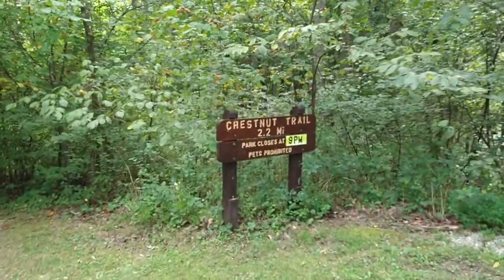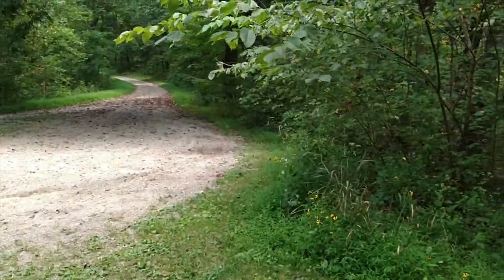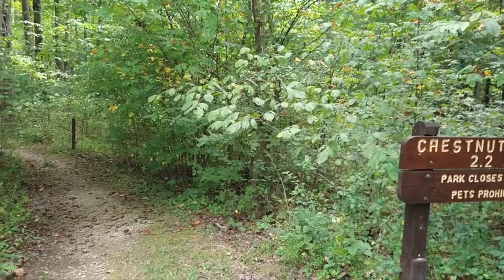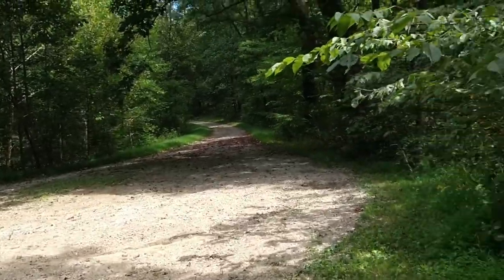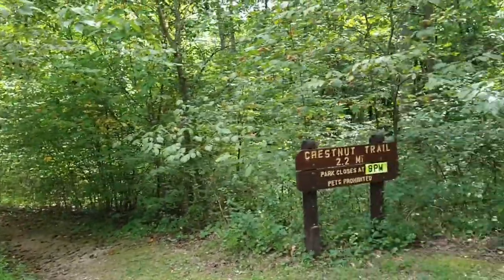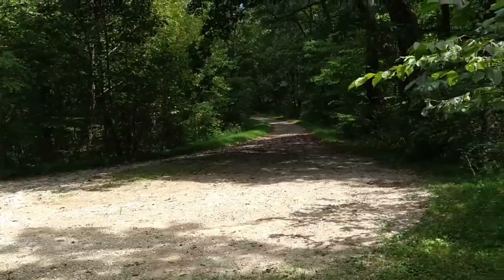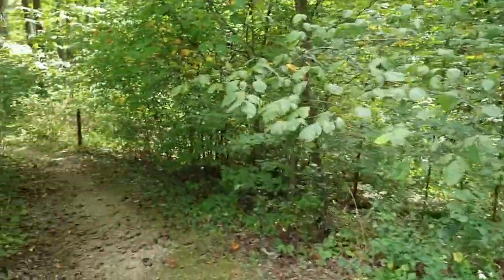Okay. Now I'm going to have to figure out which way to go here. I'm going to look at my map, so I shall be returning. Alright, I just wanted to make sure I went the right way. I figured to go that way since that's where the sign says Chestnut Trail. That's a road called Ott Road, so we don't want that. So we're going to go this way and continue on the Chestnut Trail.